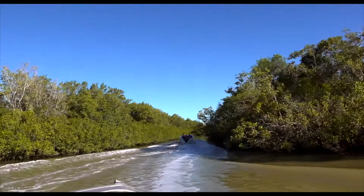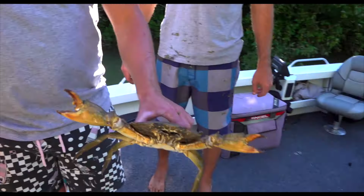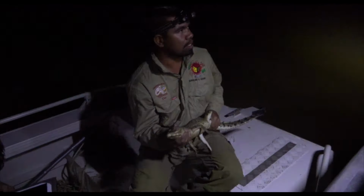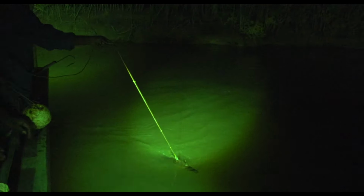Previously on Pro Touring, we spent some time in the river crabbing and navigating the waters. Queensland. We got the opportunity to go with the rangers on their surveying and hunting night and got to watch one of the TOs harpooning a crocodile, even though he managed to get away.